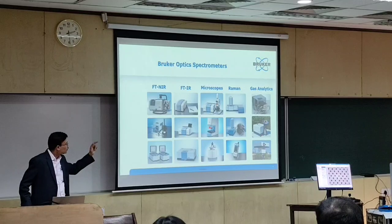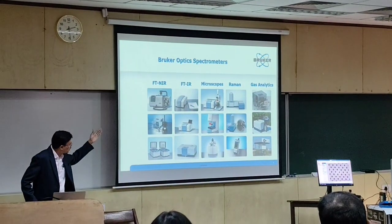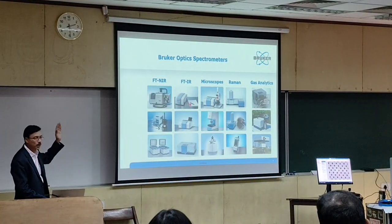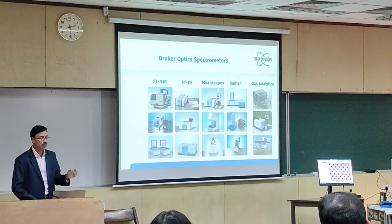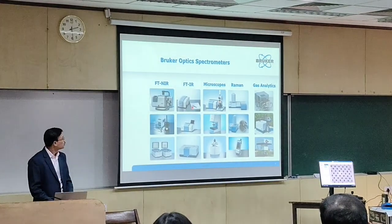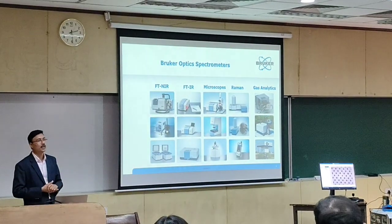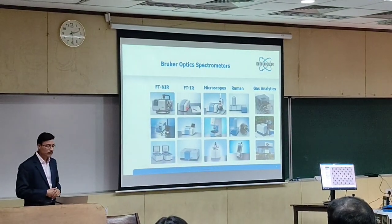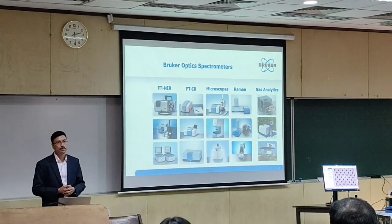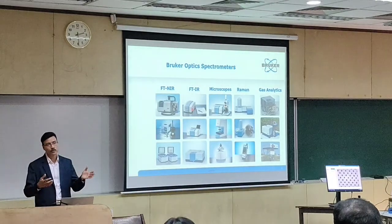Here in the second line, you see the FTIR spectrometers. There are various models. The first one which you see is a very small, compact FTIR spectrometer from Bruker. It works in the mid-IR region, and you can do many basic applications, or use it for basic research purposes. There are many accessories available with this system.